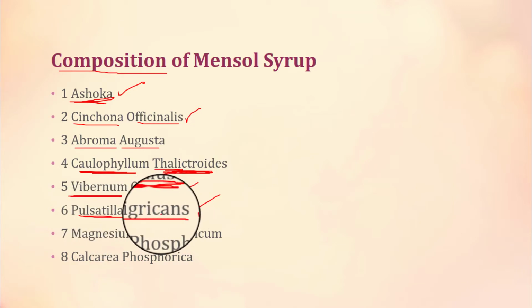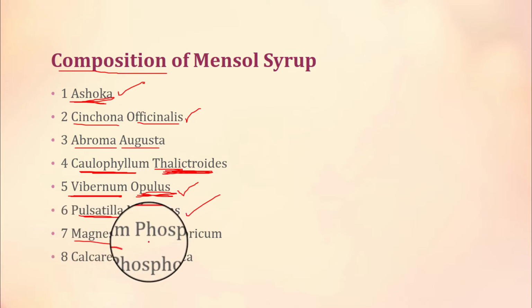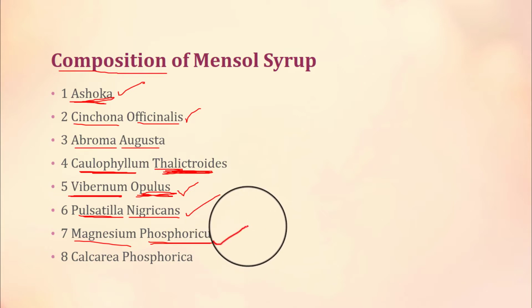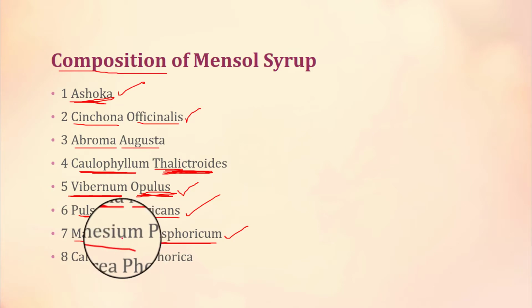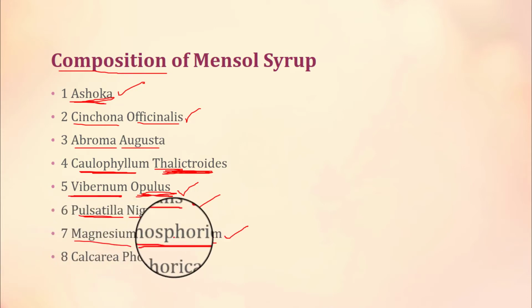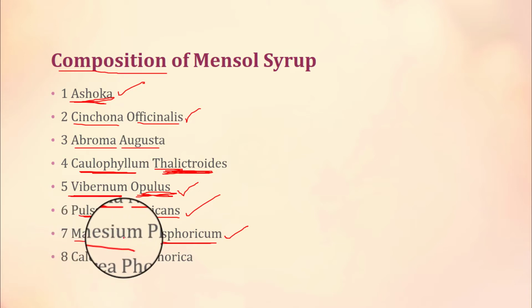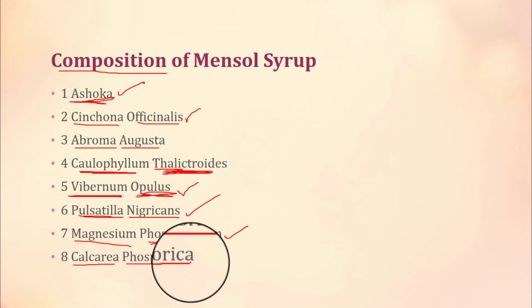And the next ingredient is Mag Phos, that is Magnesium Phosphoricum. As we all know, Magnesium Phos is an antispasmodic remedy, and it works excellently in case of menstrual problems with radiating pains that are aggravated during menses, and it is useful in menstrual colics and cramping of the muscles. And the last ingredient which is used for making this Mensol syrup is Calcarea Phos.